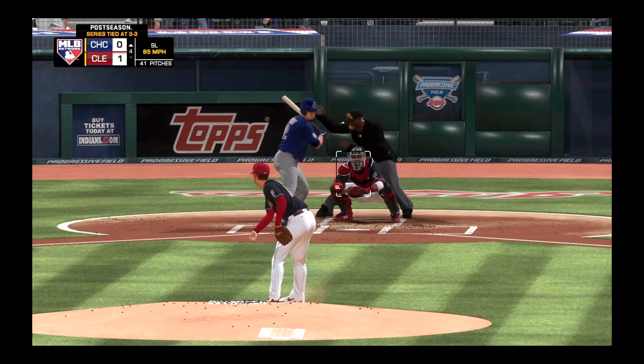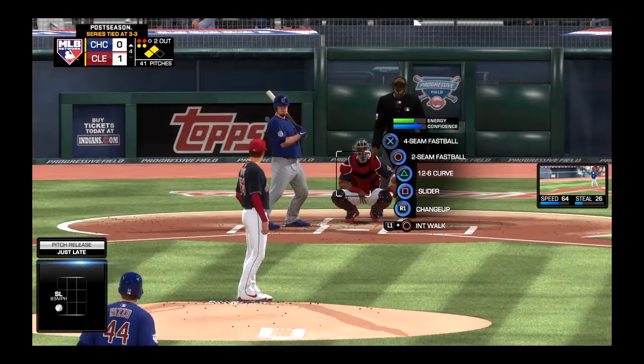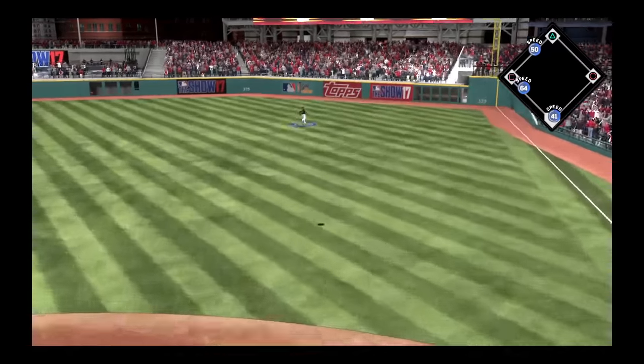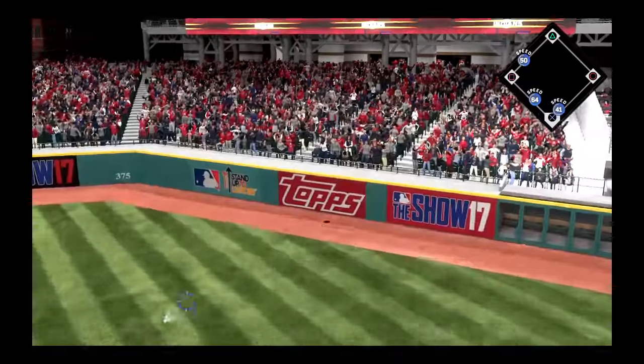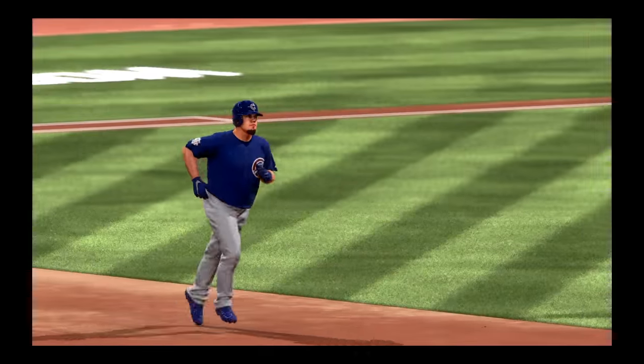Here it is. Knee-high slider that he takes a look at. He had some really good late action on that slider right there. It's hard to do any. Meanwhile now, this is a drive out to straightaway right field, and it's going to get out of here. A home run.